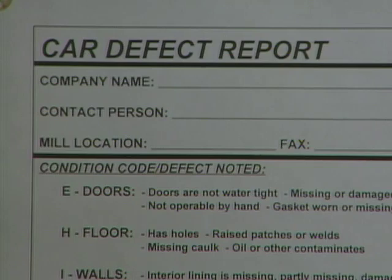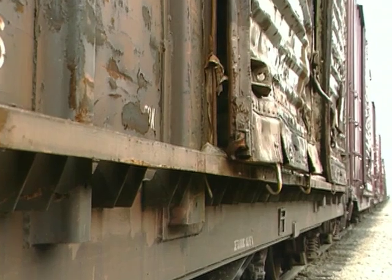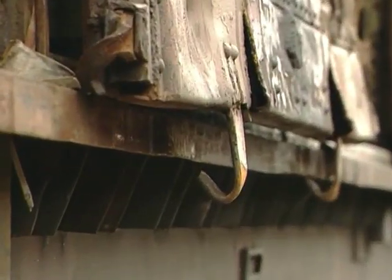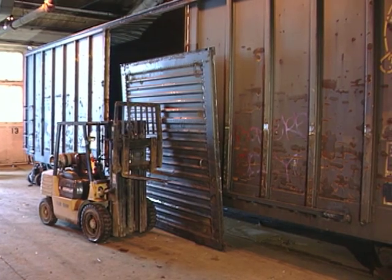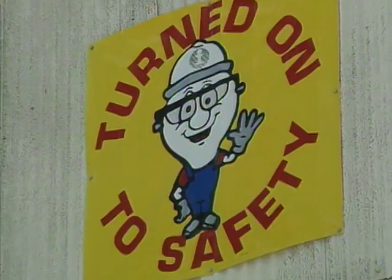We also need to utilize the car defect report initiated by the Joint Industry Railcar Boxcar Task Force. This report is intended to catch damage and start repairs before someone else is faced with a problem of bad doors. Please remember that safety is of the utmost concern, and a damaged door is an accident waiting to happen. The responsibility rests with all of us to make sure this does not happen.